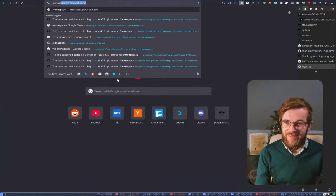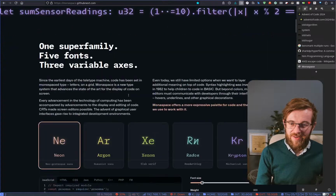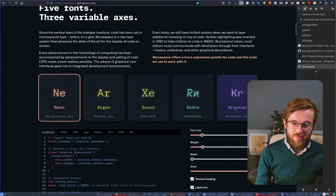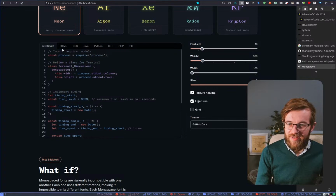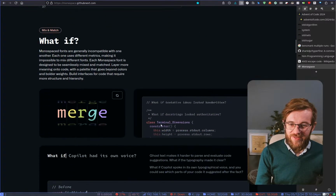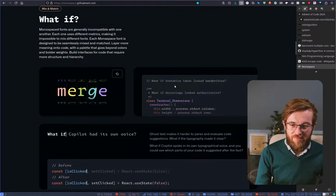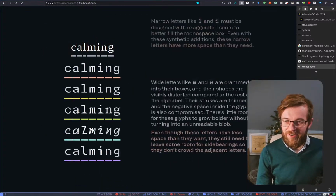I wrote this when Mona Space came out. The idea being you have fonts that are sort of similar. They feel the same, but they look different. And the idea was that you could mix and match. So you could have different parts, like tentative IDs could look handwritten, doc strings look authoritative. Maybe if you had Copilot or some other thing, it could look different. I just kind of like the idea, and I figured I wanted to try it.